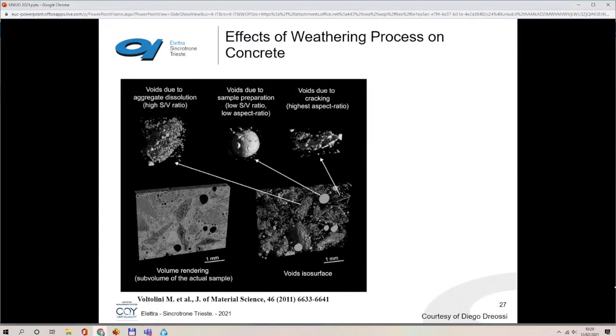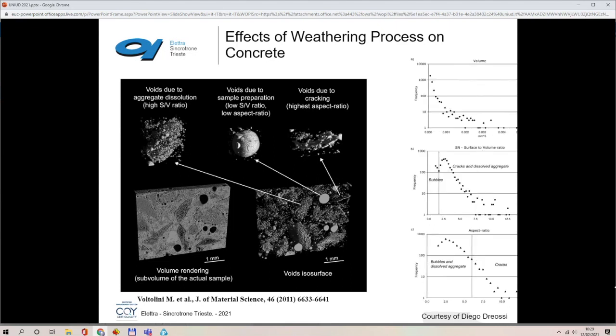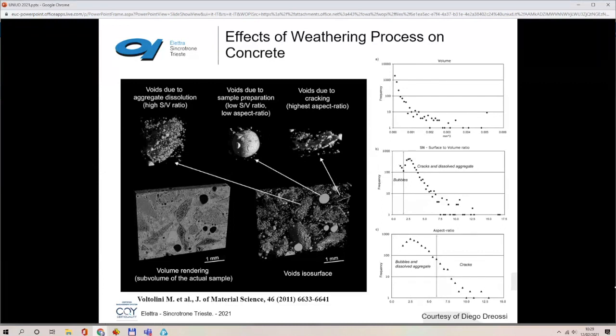For instance, here we have a concrete sample, and we can analyze the voids that depend on the weathering. If you go on with the slide, there are some pictures here, because what is important for computational tomography is that you can make analysis of the sample, and you can make statistics. So we are able to recognize three kinds of voids inside the sample, and recognizing them, it is possible to measure the dimension of the voids and to have statistics of the voids that you are sampling. The statistics is in the graph on the right.